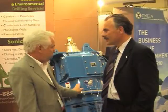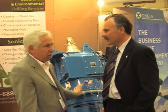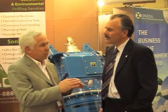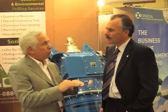This machine is called the Sonic Drill Rig, and it was invented by Canadians, built in British Columbia, and it's the only technology that works this way. It basically vibrates the casing down, and that gives very fast drilling rates, very fast production. The geothermal industry, to survive, needs moderate cost drilling rates. And the only way we could get the conventional drilling rates down was to drill fast. Yeah. So production work. And so now we have some of these installed in larger institutions?